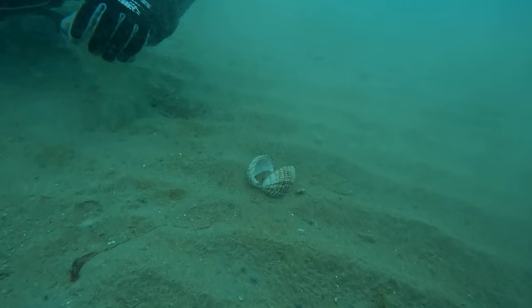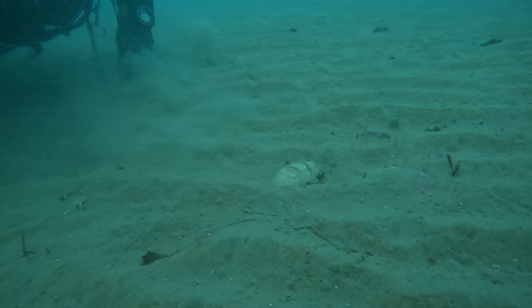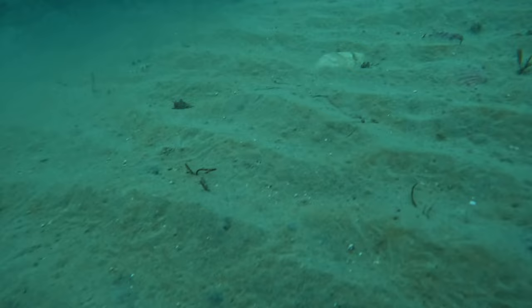Mish has found an empty spiny cockle shell. There's something living inside it. One of my favourite things under the sea is a baby cuttlefish. This is actually a cuttlefish that is a baby rather than the small ones we see.